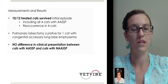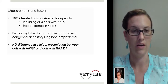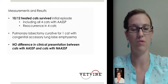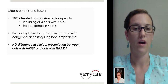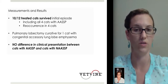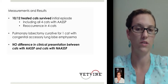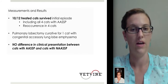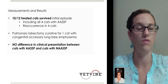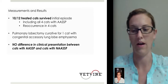10 of the 12 cats treated survived to discharge, including all 4 of the cats with asthma. There were recurrences in 4 of those 12 cats, so there was about a 33% recurrence rate. Pulmonary lobectomy was curative for 1 cat. This cat ended up having congenital accessory lung lobe emphysema, and we were not able to find in this study that there was a difference in clinical presentation between cats with asthma and cats with non-asthma-associated spontaneous pneumothorax, which I think as clinicians would be important for us to know, as obviously cats with asthma are going to have a better clinical outcome and prognosis overall.